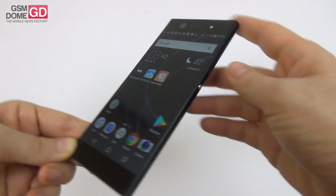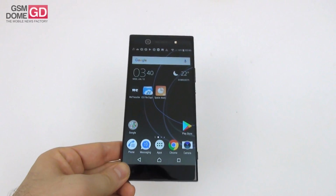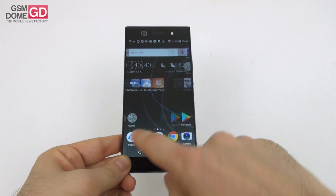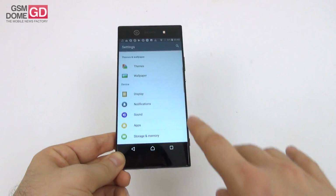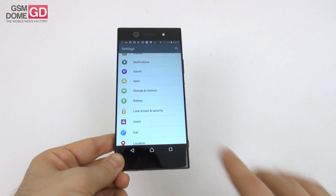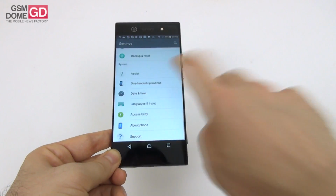And have to mention, we do not have a fingerprint scanner here. After all, this button is very small, would have been hard to authenticate through it. Now in the settings area, nothing fancy or unusual. Connectivity, themes, display, notifications, sound, storage, battery, lock screen, accounts, assist, and one-handed operation.